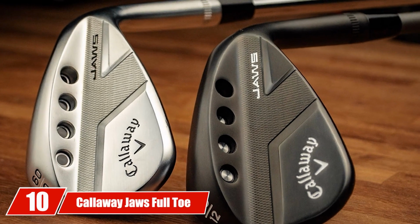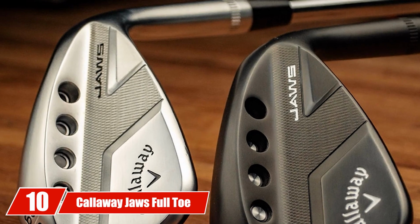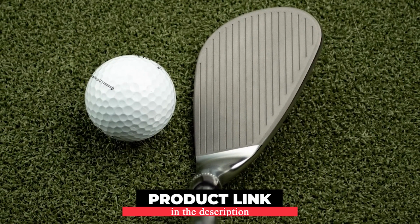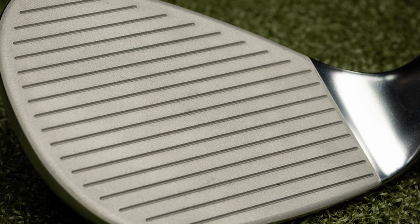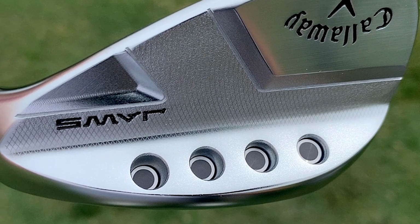Finally, the number 10 position is dominated by the Callaway Jaws Full Toe. The Callaway Jaws Full Toe is designed to offer superb control on all types of shots, including chips, bunker play, pitches, and even flops. The high toe and full face of grooves make this wedge spin hard and instill confidence in the player due to the oversized appearance of the face.